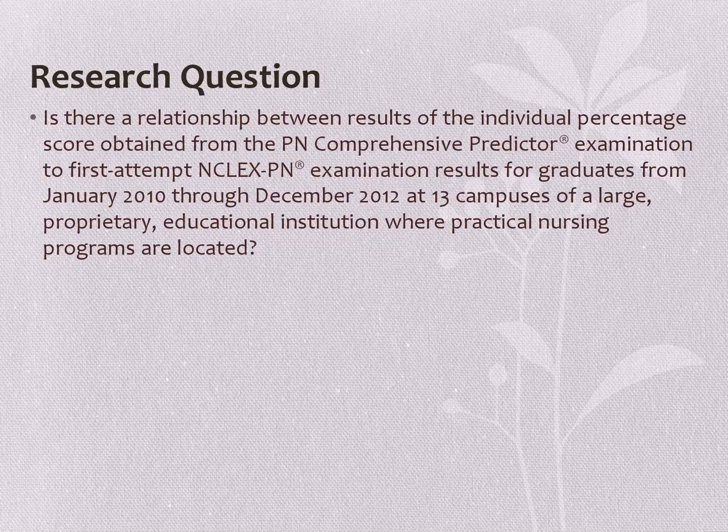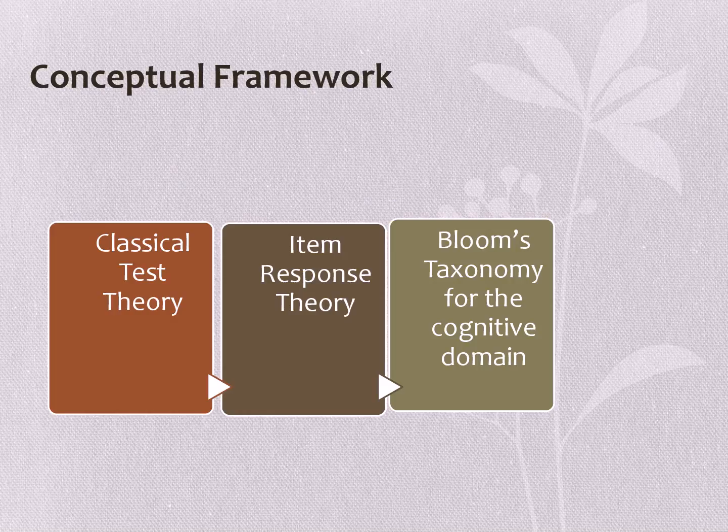The research question: is there a relationship between results of the individual percentage score obtained from the PN Comprehensive Predictor Examination to first attempt NCLEX PN examination results for graduates from January 2010 through December 2012 at 13 campuses of a large proprietary educational institution where practical nursing programs are located? The conceptual framework includes classical test theory, item response theory, and Bloom's taxonomy for the cognitive domain.